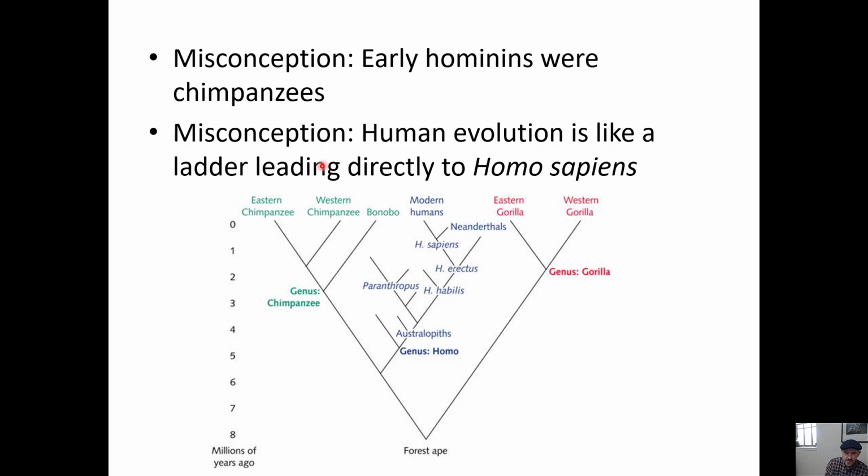So there are some misconceptions about human evolution. People often think that we come from chimpanzees, basically, and that's not true. We share a common ancestor with chimpanzees. But just like birds don't come from crocodiles, right? But they're closely related to each other. They share common ancestry, but they went on different evolutionary trajectories. We share ancestry with chimpanzees, but we are not chimpanzees, right?